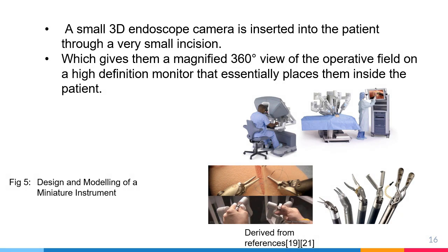A small 3D endoscope camera is inserted into the patient through a very small incision, which gives them a magnified 360-degree view of the operative field on a high-definition monitor that essentially places them inside the patient.